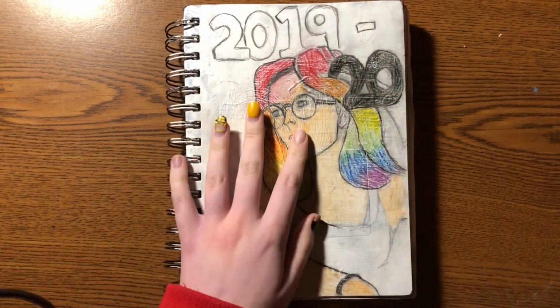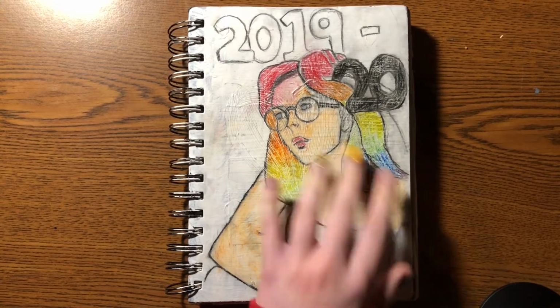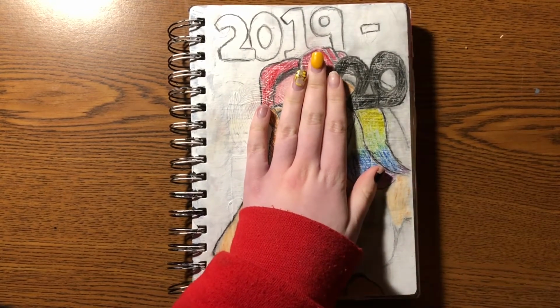Today I'm going to be showing you my 2020 sketchbook, 2019 to 2020 sketchbook. I don't really like the cover at all, so please excuse that.